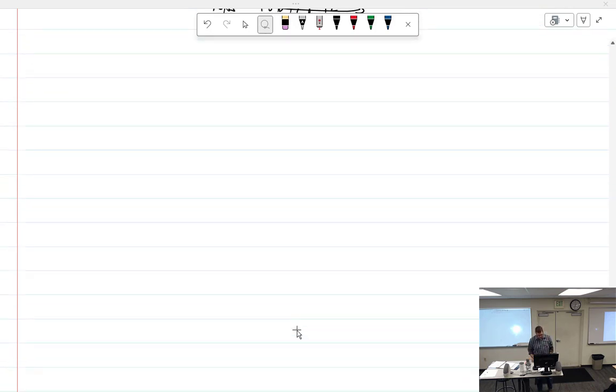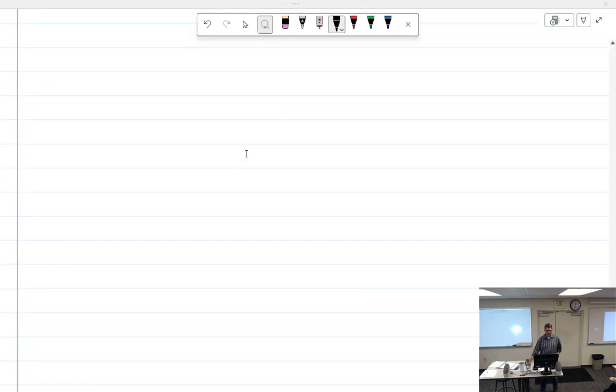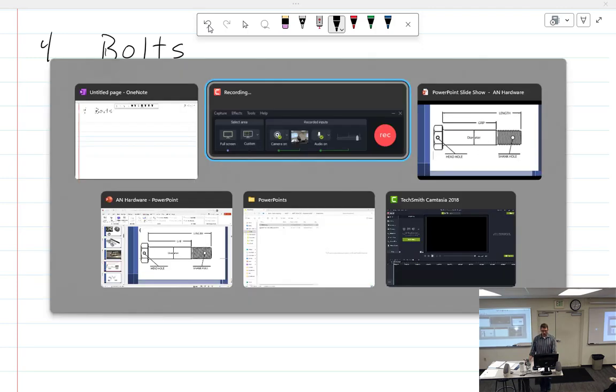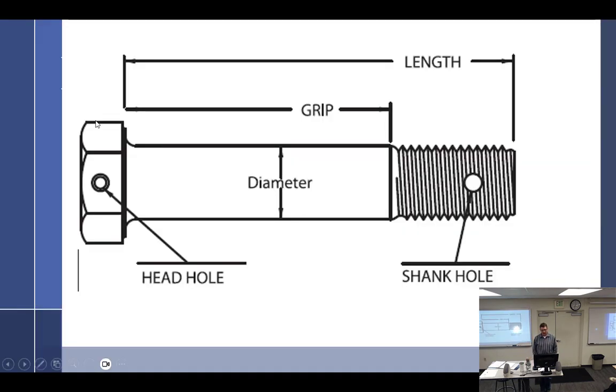Getting back to hardware. It has to be point number four because that's what's in my notes, and it's really two under hardware. So let's talk about bolts first of all. The nice thing about bolts, regular vanilla flavored run of the mill bolts are still AN bolts, and God bless them for that. We covered this in 309. So that is a regular old AN bolt, is what we would call it.